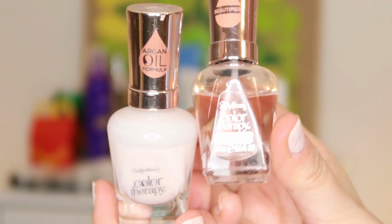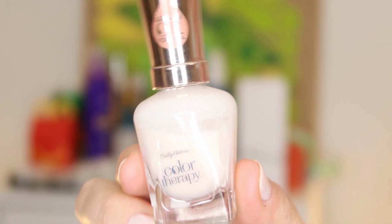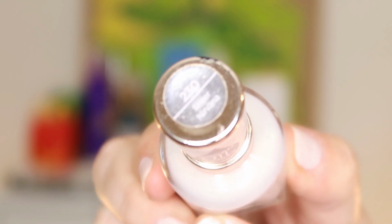My favorite nail polish for this are the Sheers from Sally Hansen, the Color Therapy. It has argan oil in them, and you can see that the Color Therapy line that Sally Hansen has, they have this little drop of oil. They are so smooth. And there's another one that I love a lot. This one is Sheer Nirvana. The other one that I just finished is Rose Quartz or something. I think that's the name of the color.